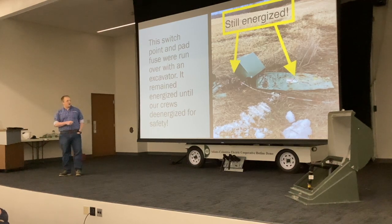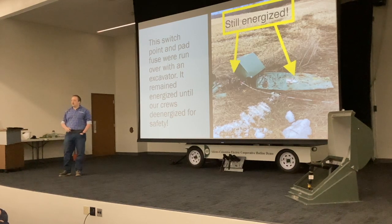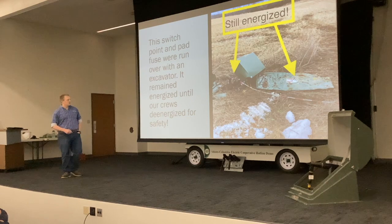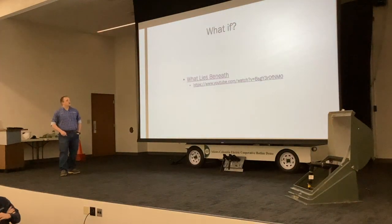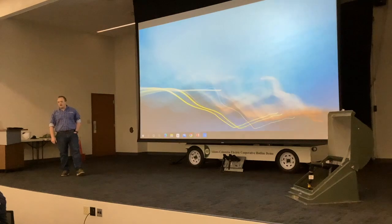Now imagine he had been parked on top of that and then exited the excavator. Could have been a bad day for him. Luckily for him, even though he did this, he backed up, backed onto this, and then he drove down the road to his next job, which was really close. But all of this remained energized, except one cable. We got a little video for Diggers Hotline.